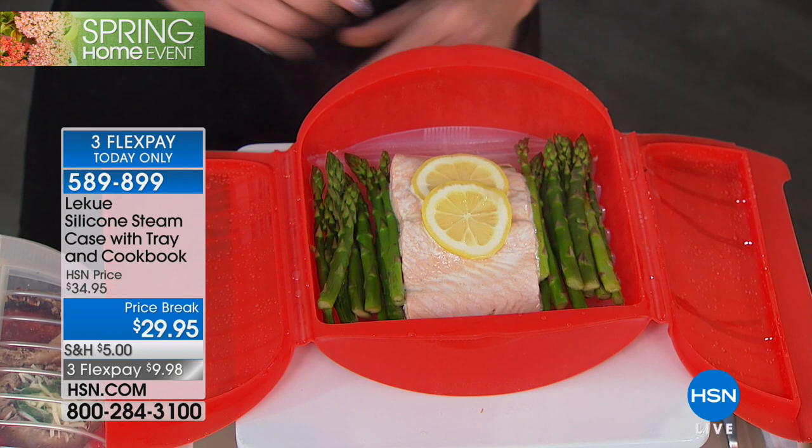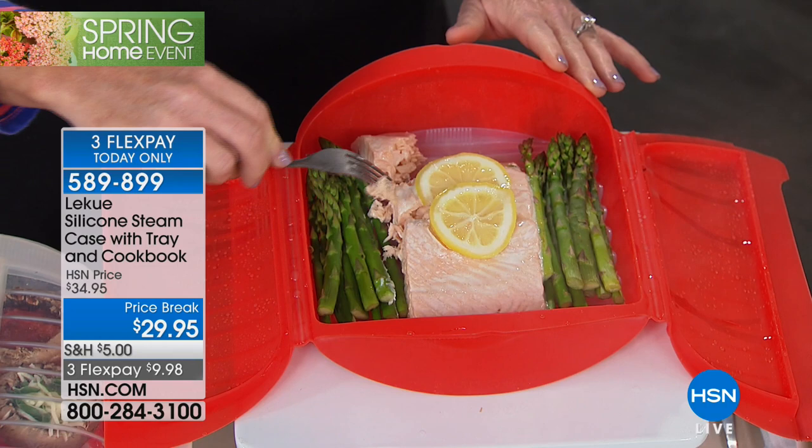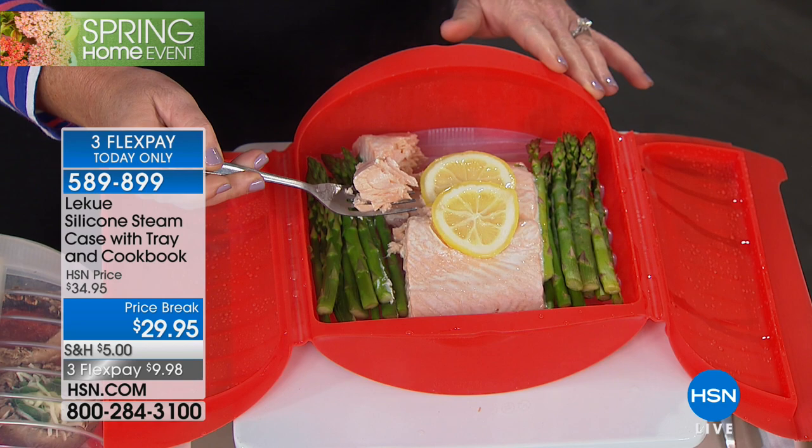This is our Laquay silicone steam case with tray and cookbook. This allows you to steam in your microwave, but also in your oven up to 428 degrees, if you can imagine. It's $29.95 on sale. That's on Flex Pay for $9.98.